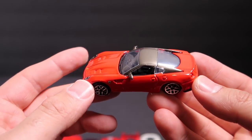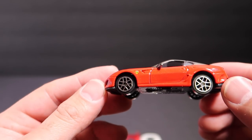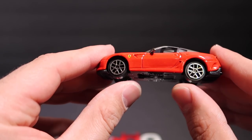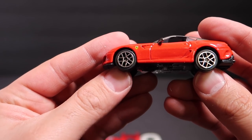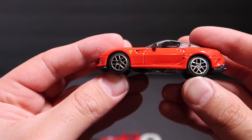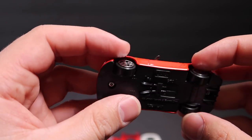599 GTO, and you can see the colored roof on there. Very GTO-esque, and very nice from the side. And again, I would just replace these wheels so they don't hang or look stupid. If the wheels would stay just like that, where they kind of come up and stay out, then it looks okay. But the way that they hang, not a big fan of that. Hot Wheels cars don't do that like this one does.